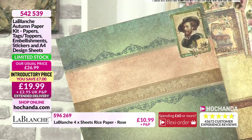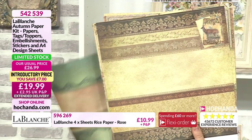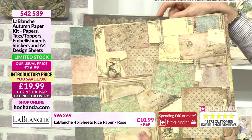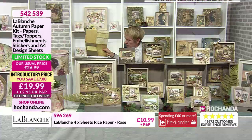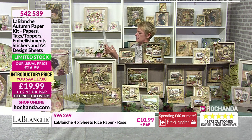You've also got within the papers a great image at the top just there. So you can see here, you've got your different colourways, you've got the stag at the top there. You could just cut that out if you wanted to. Use these for your backgrounds. Lots of images on there as well. So you've got your papers. You've also got, let me pick this up, my word, there's so much to tell you about. You've got these fabulous little cutouts.